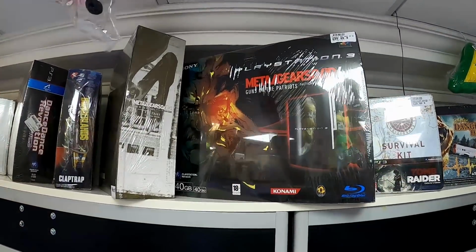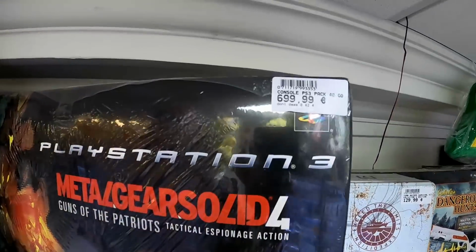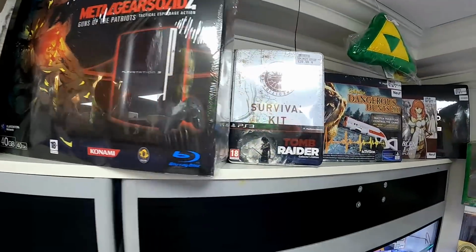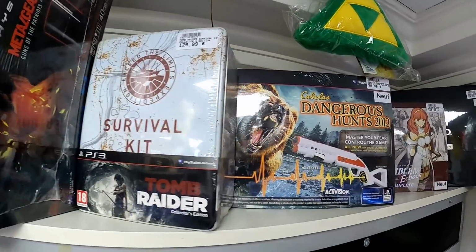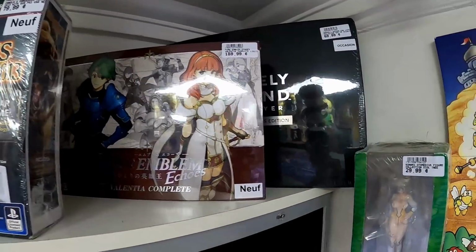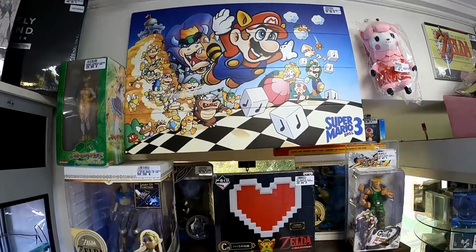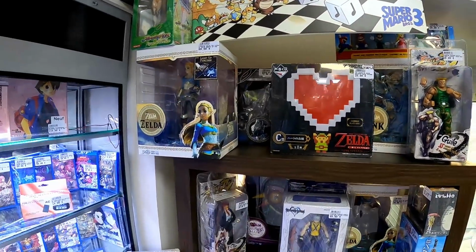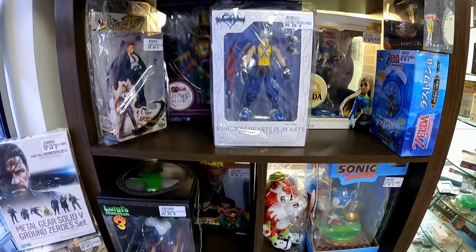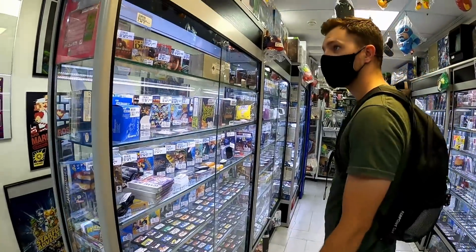And then this is what I was talking about earlier, the Metal Gear Solid brand new sealed Fat PS3. I had no idea that packaging like that existed, and it's so cool to see it in new condition. We've got Cabela's, we've got Fire Emblem. They had a bunch of cool bundles here. The Super Mario 3 poster was awesome. The Zelda from Breath of the Wild. Is it just me, or is she the best Zelda? I don't know, I'm probably biased because it's my favorite game. But Luigi's Mansion 3 down there.